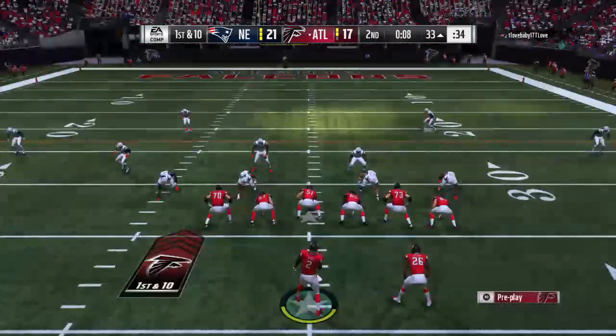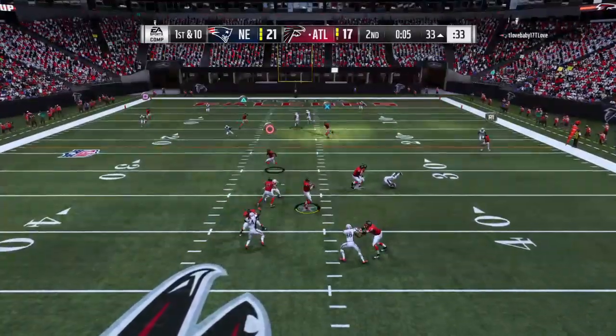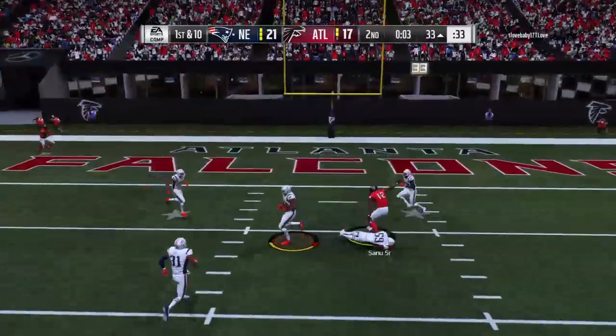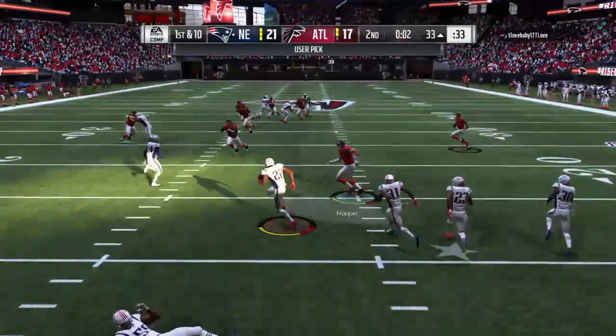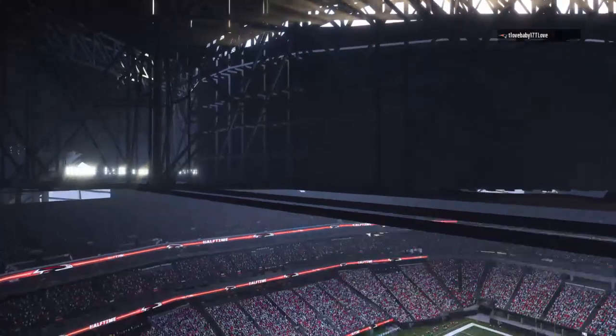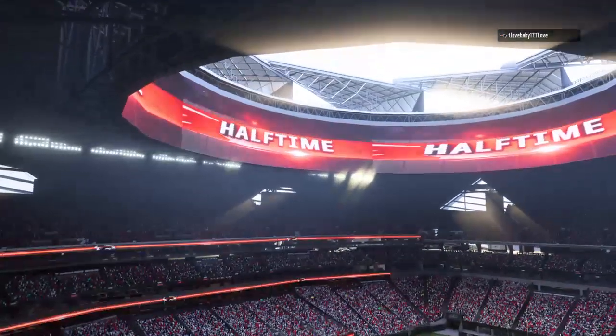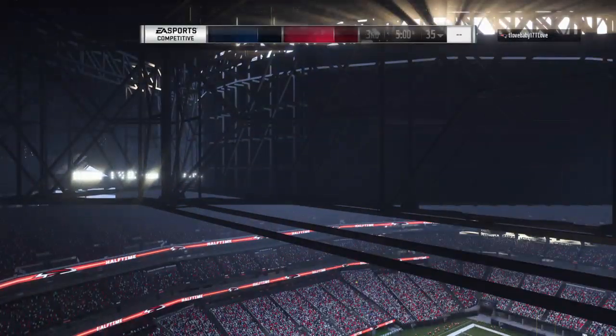Here's 1st and 10 just outside the 30. Now Ryan on first down. He's going to fire one deep over into heavy traffic, and it's intercepted. Picked off by Obi Melifonwu, and he returns it up just shy of the 20 to the 19-yard line. So at halftime, it's the Patriots with the advantage.